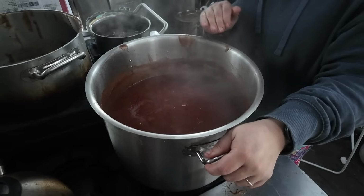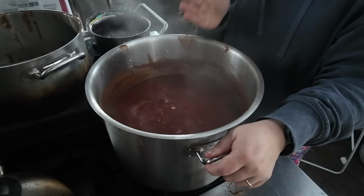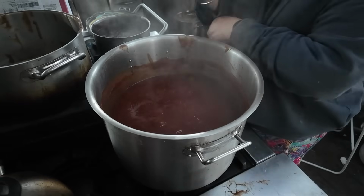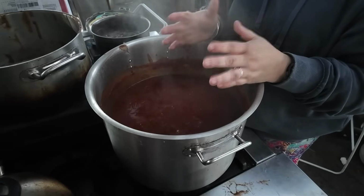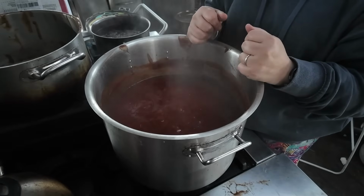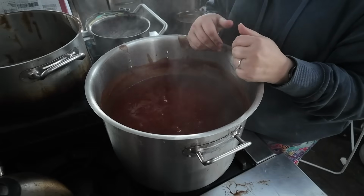It's going to give me the opportunity to see the thickness of it when it's cool too, because part of the problem with canning it hot, which is you're supposed to do, you're supposed to heat it, put it in the jars hot, can it hot, but the problem with that is that you can't actually tell the texture of the sauce because you're canning it hot.